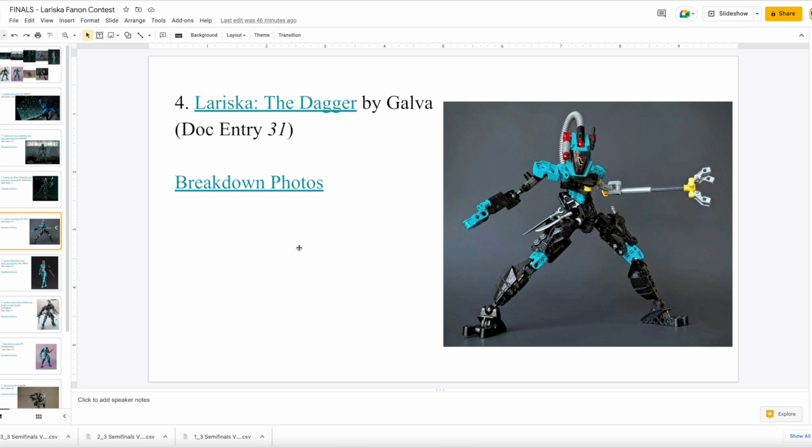Moving on to number 4, we have Galva's entry. This is a pretty radically different design for the mechanical arm, making it an extendable arm with the friction add-on, which I think is a pretty cool design feature to have. I really do appreciate the very unique aesthetic and spindly limb-like appearance that this has, and this really does get across the agile Dark Hunter aspect to it, with some system swords being used for LEGO minifigures as the daggers themselves.